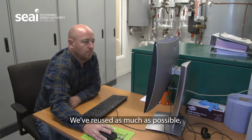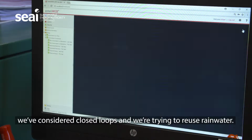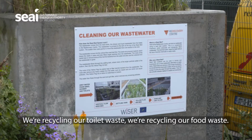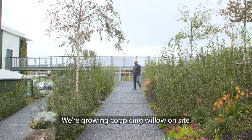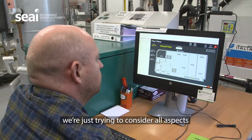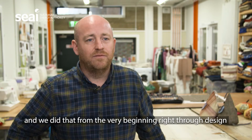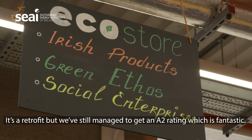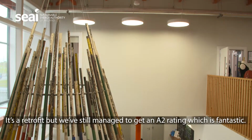We've reused as much as possible. We've considered closed loop, so we're trying to reuse rainwater. We're recycling our toilet waste, we're recycling our food waste, we're growing coppicing willow on site that we can burn in our biomass stove. We're taking energy through solar, just trying to consider all aspects, and we did that from the very beginning, right through design to build to how we operate. It's a retrofit, but we've still managed to get an A2 rating, which is fantastic.